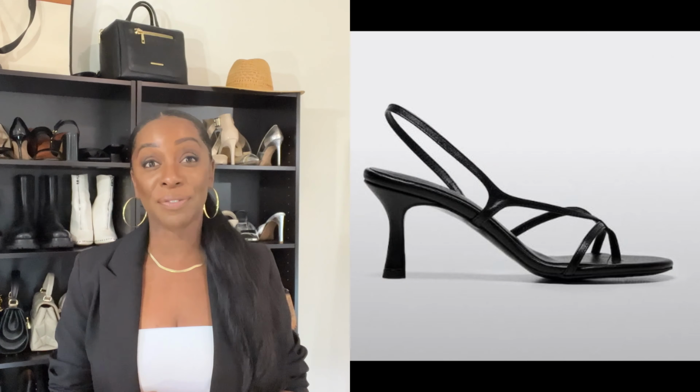This is from INC. This shoe is called the Sunday shoe. It is $69.95, I believe. Yeah, this shoe is $69.95, and I honestly feel like that's a sale because I really think I spent $100 on this. But I absolutely love the shoe. It's really gorgeous. Absolutely love it.